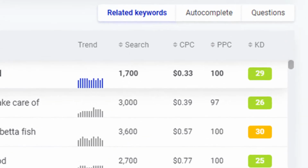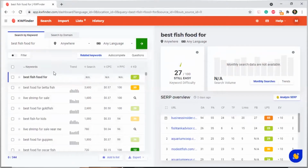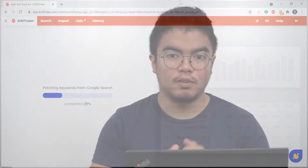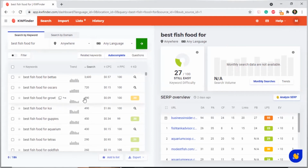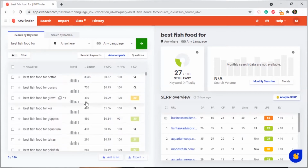And we can even try something like the autocomplete feature for even more keyword ideas. So let's go over here to the autocomplete. So let's type in best fish food 4 on the autocomplete. And this usually takes quite a while, but the results you get from it are often very good. So here we have it. Let's sort this by the search traffic. And there you can see we get a lot of good keyword ideas. Best fish food for bettas, best fish food for Oscars, for growth, for koi, for guppies, for aquarium, for tetras, for goldfish. There's so many ideas that you can get just by putting this in the autocomplete feature.